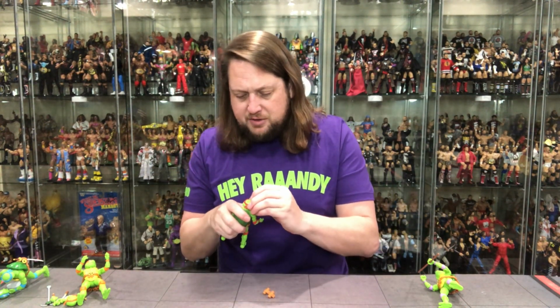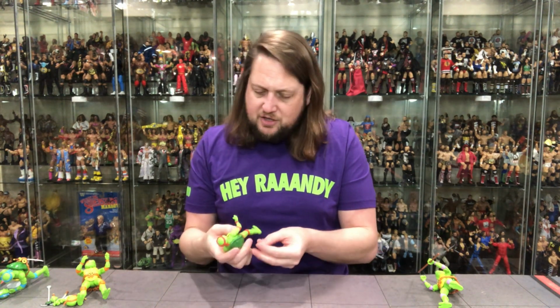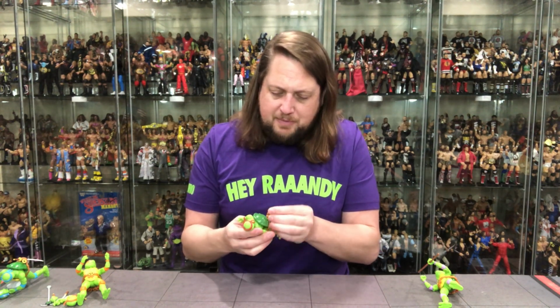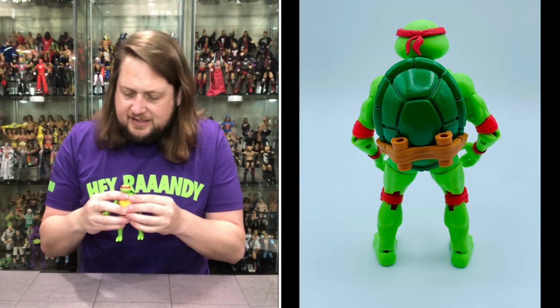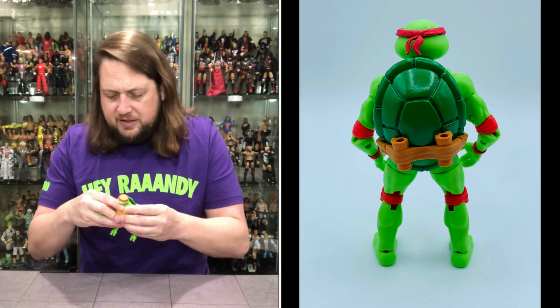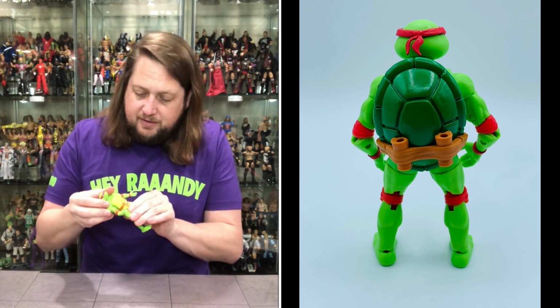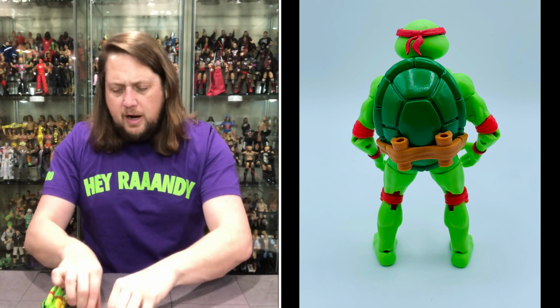He's got some major scuffage on his head, some red overspray. These aren't the cleanest of figures. We talked about it earlier. He does have that backpack that needs to be inserted as well, as we've seen with all the other turtles. Like I said, same thing here. Not the coolest thing. Doesn't line up perfectly. I wish it lined up just a hair better, but it is what it is. Raphael, there you go.